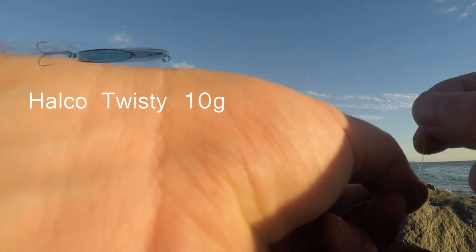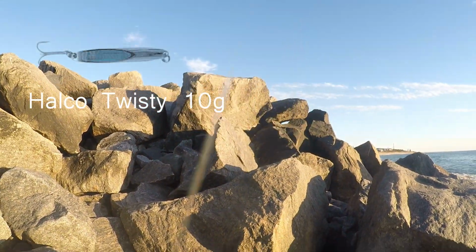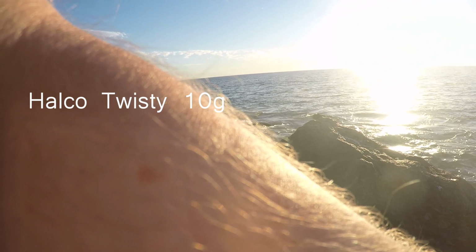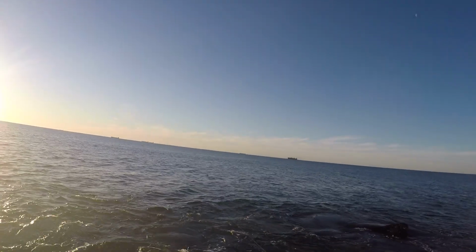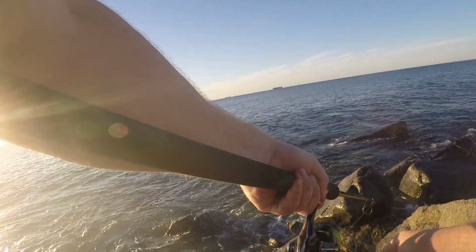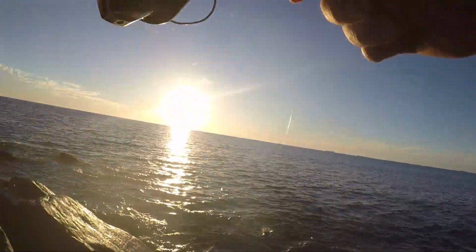Decided to go to the old trusty Halco Twisty 10 gram. When the herring are hot like this, they're unstoppable. I've also got this one fresh out of the pack, so the trebles will be pretty sharp. Straight away. Very reliable. Oop. There we go, shook me out again.